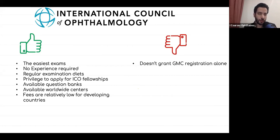So what are the disadvantages? Recently, for about 1 year, the ICO doesn't grant GMC registration alone. Meaning that when the ICO first arrived on the surface, it never gave GMC registration. It was just a theoretical exam on paper, ICO first part, second part, third part. So you don't get any GMC registration. It is just a certificate.